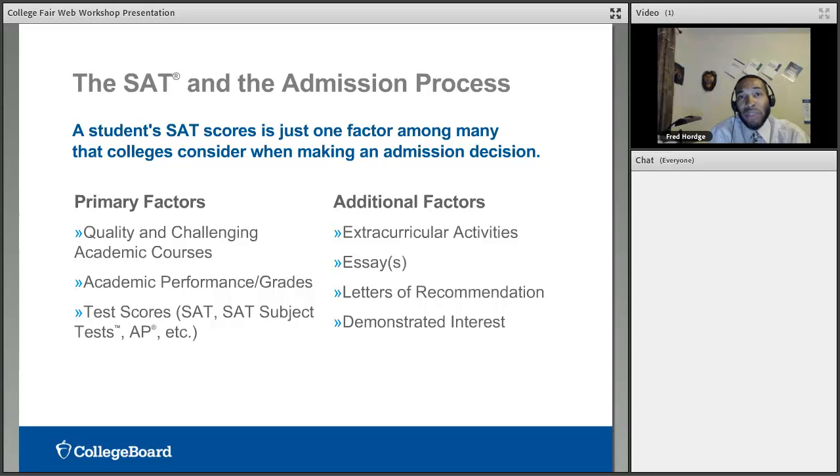Maybe you had the same test scores, maybe the grades were similar, but you were president of the debate team, you played basketball, you were on the chess club, and you volunteered at a local hospital or hospice or something of that nature. Those things look great. Essays that you may be writing, essays that are great for scholarships and things of that nature. Letters of recommendation that may come from part-time jobs.